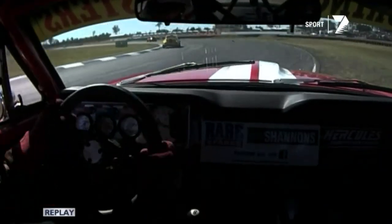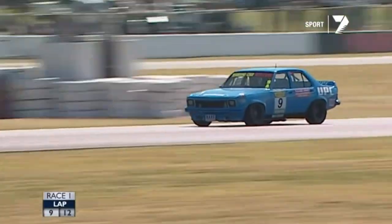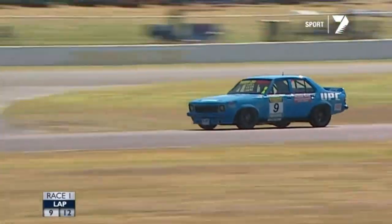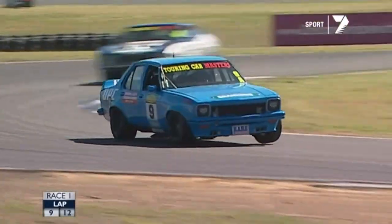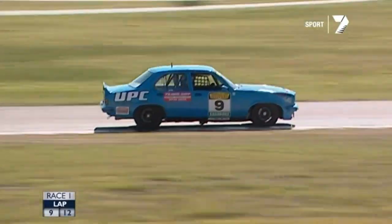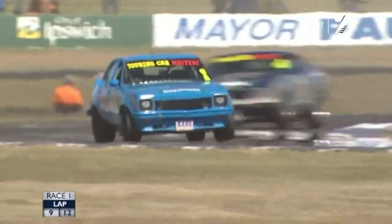But what they've been allowed to do is up-spec them technically, not ridiculously, but a little bit better brakes and engine and gearbox and different things to make them, A, safer, but more important, you can actually race them now. You don't have to spend the whole race just managing a little set of brakes. As a result of that, we've seen a lot of overtaking this event, and I think that's a good thing.